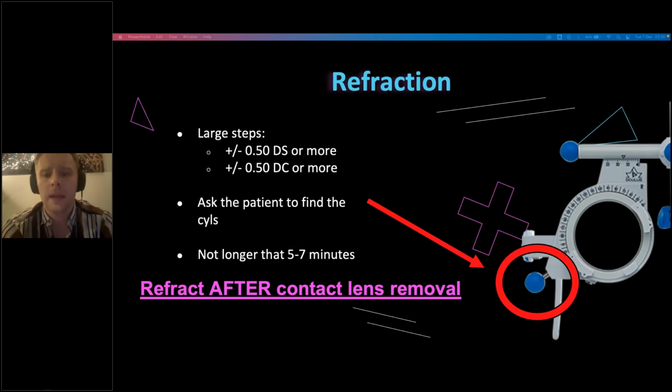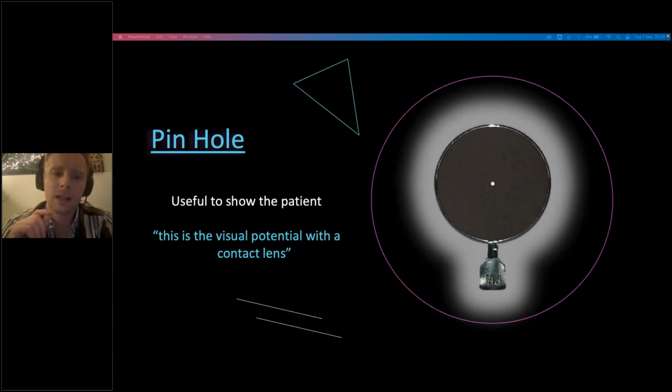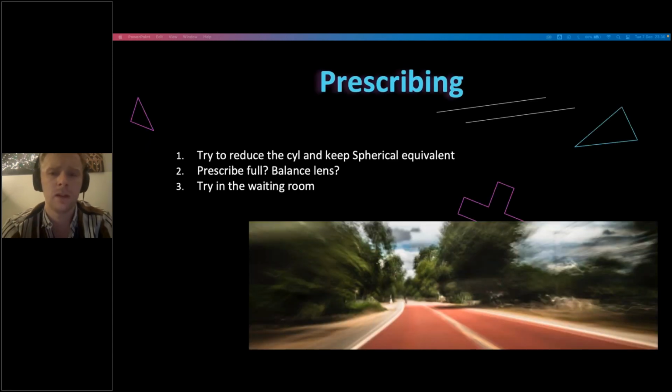When we're using the pinhole, this is something to be careful of. I use this more as a tool to show patients what their vision can be like when we remove the higher order aberrations. So if their vision is not good enough, this can be a way to say, this is the best that we can get with spectacle lenses, put in the pinhole, and then say, look, this is potentially what we could maybe get with a contact lens, and see if that makes a big difference to the overall vision.